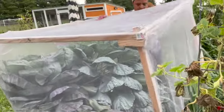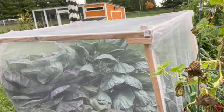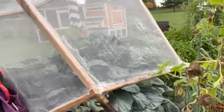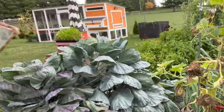So this brassica cage is awesome. It keeps all the bugs out. It kind of gives extra support to the plants, but these things were in here and got a little too big.